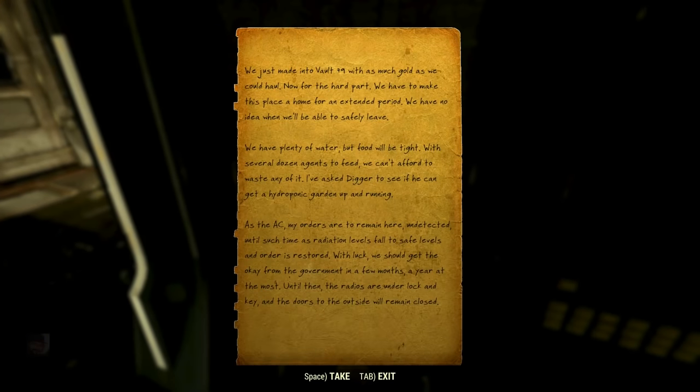Garrison's journal. We just made it into Vault 79 with as much gold as we could haul. Now for the hard part. We have to make this place a home for an extended period. We have no idea when we'll be able to safely leave. We have plenty of water, but food will be tight. With several dozen agents to feed, we can't afford to waste any of it. I've asked Digger to see if he can get a hydroponic garden up and running. As the AC, my orders are to remain here undetected until such time as radiation levels fall to safe levels and order is restored. With luck, we should get the okay from government in a few months, a year at the most. Until then, the radios are under lock and key, and the door to the outside will remain closed.